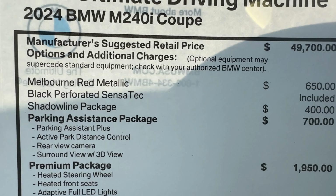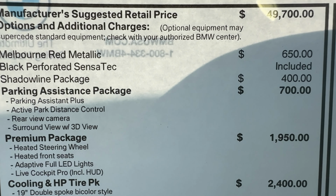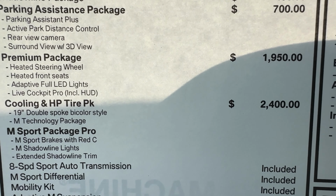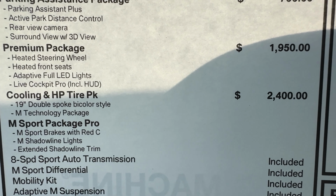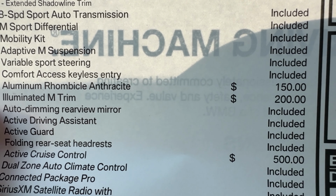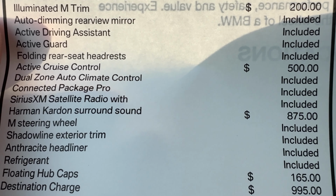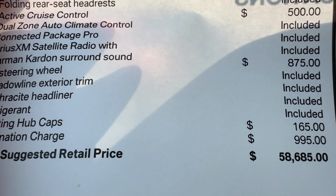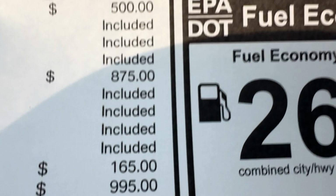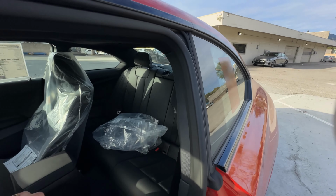All right, so starting price of the M240i, $49,700. Paint is $650, Sensatec included. $400 for Shadowline package, parking assistance package for another $700. Premium package for $1,950. The cooling high performance tire package for another $2,400. We got aluminum Rhombicle Anthracite for $150. Illuminated M trim for $200. Active cruise control for $500. That works pretty well. Harman Kardon sound system for $875. Floating hubcaps for another $165, all told MSRP of this particular example, just a little bit under $59,000. But you get a lot of car for the package.